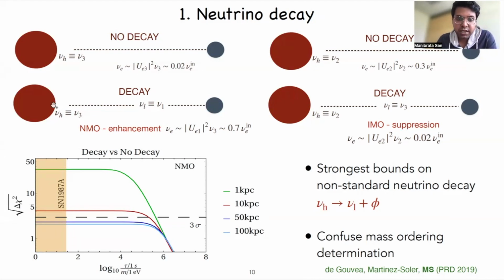However, let's imagine the scenario where the nu 3 decays to a nu 1 en route to the Earth. And then what you see at the Earth is essentially UE1 squared times nu 3, because now whatever arrives at the Earth is essentially nu 1. And then you end up seeing 70% of the original flux, and you see a huge enhancement in the flux.